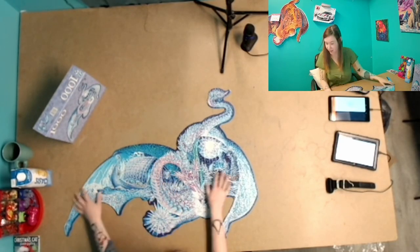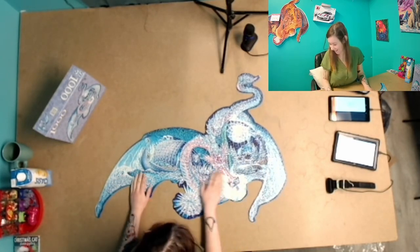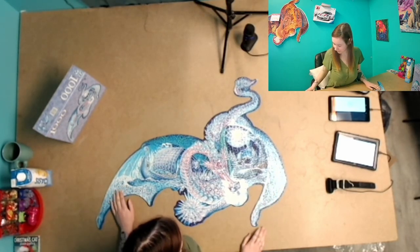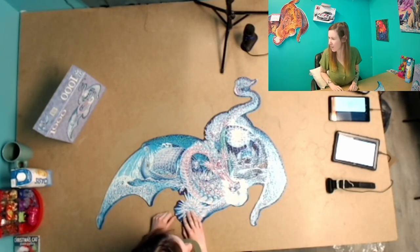Good news, it looks like all the pieces are here. All done. I could be wrong, it feels a little smaller than the other dragon. Yeah, it looks a little smaller. Just a little. Nothing major, but it does look a little bit smaller.